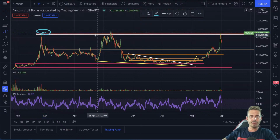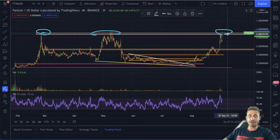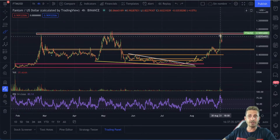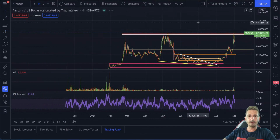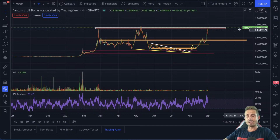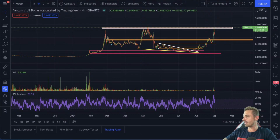Once we successfully break the all-time highs, guys, look at Solana. Look at Cardano. We went from $2.45, which was the all-time high, to almost $3 already. So expect some volatility to the upside. FTM is a great blockchain project. I wish I would have got a huge amount when it was at 2 cents, but I chose FSN, and FSN is performing very bad at this moment.